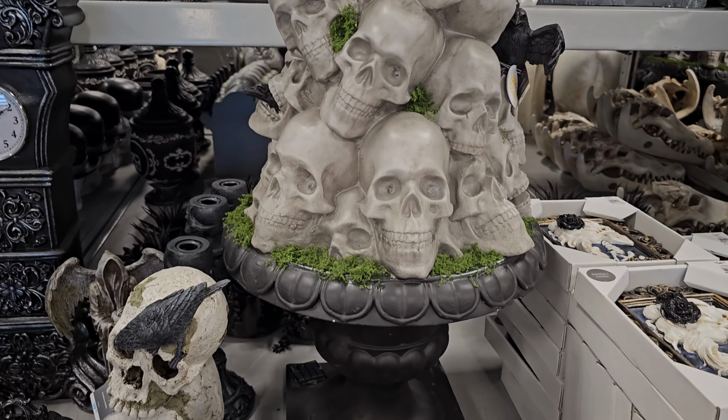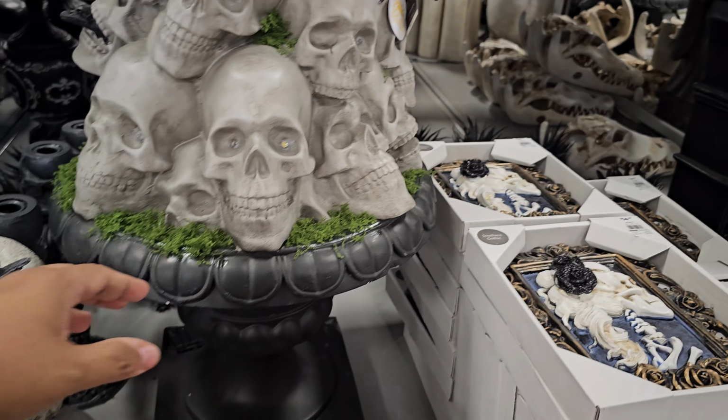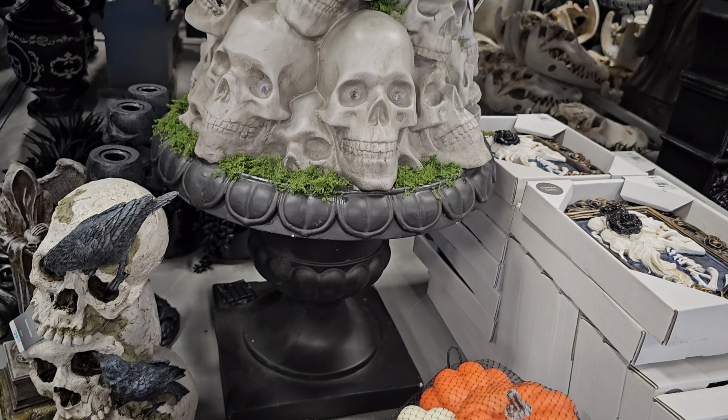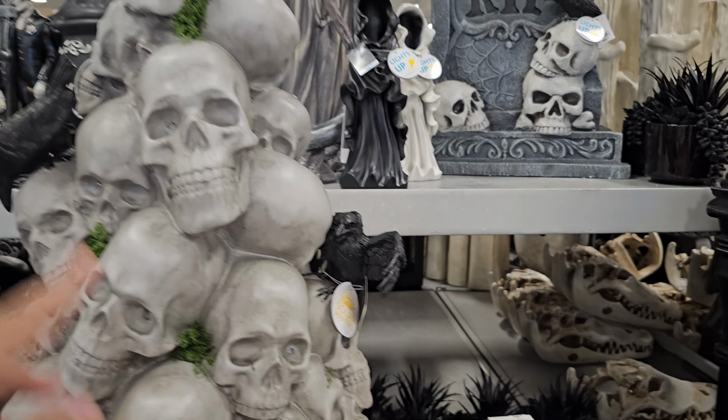And then we have the skulls. Does that come all together? Or no? Is this the whole thing? Yeah, solar powered too. That is cool. You got the ravens and everything. $170. That is like really cool. It's like really heavy. I thought maybe somebody put it on top of this. That's cool. Yeah, he lights up.